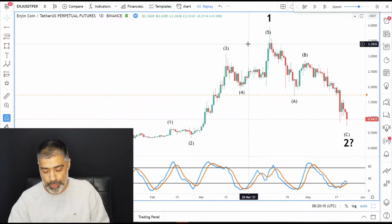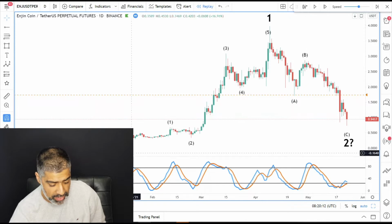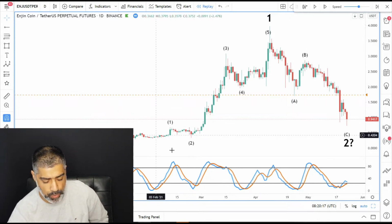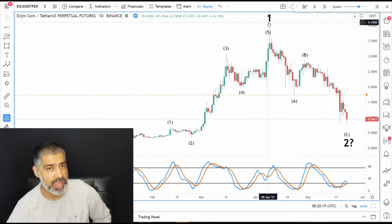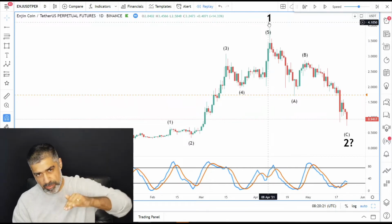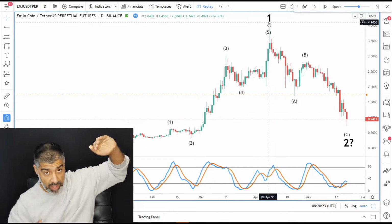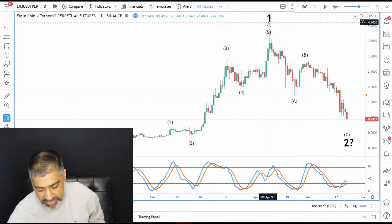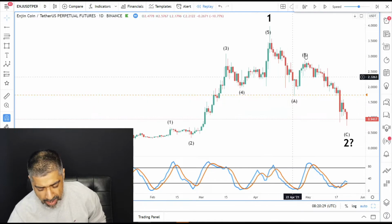What I showed my students, and actually I put this in one of my courses, I did a live example of this. Enjin looked like it was doing a nice 1, 2, 3, 4, 5 over 1. And if you're not familiar with Elliott waves, markets tend to move in a 5-wave upward impulsive wave, and then a 3-wave correction, ABC. And Enjin was doing a textbook ABC.